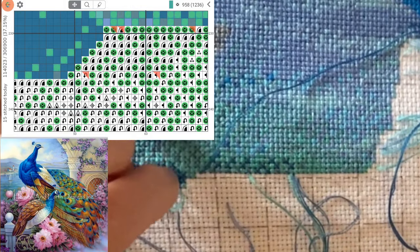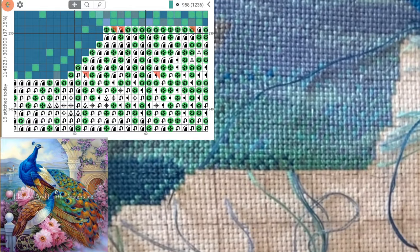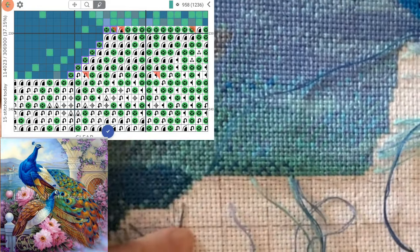Yeah, I may have to move my frame one more time before it's time to take the whole thing off and show you my progress. We shall see.